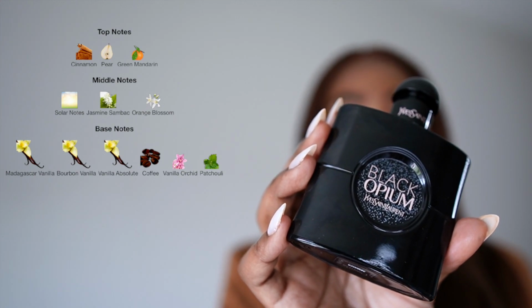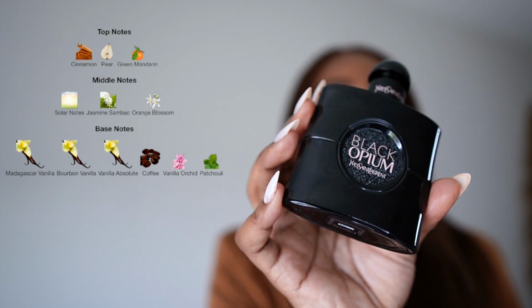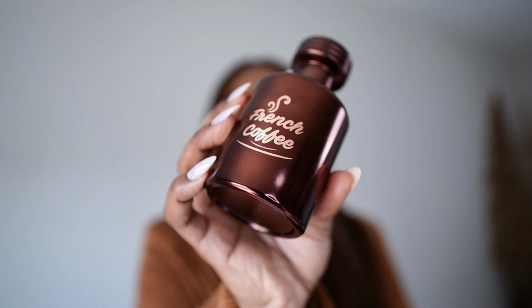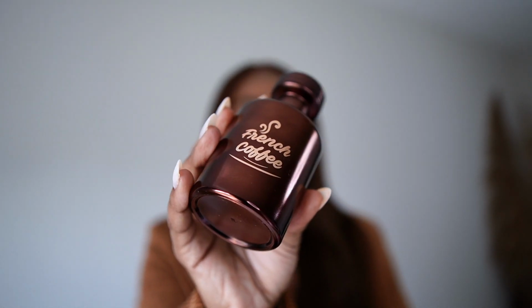Really, those were the reasons. That's really why I decided to pair these two. I wanted to picture and imagine what this would smell like with a more amplified coffee note. So I went in with French Coffee first, and then I put on Le Parfum. So let's do that again.